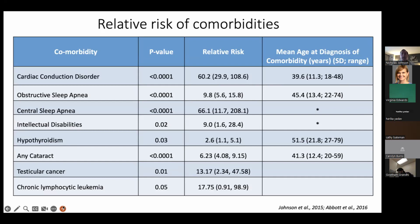If you look at the mean age at which that comorbidity was diagnosed, as it was put into the medical chart, it was about 40, but there's a pretty wide range from 18 to 48 in terms of when it was first coded for a cardiac conduction disorder. Other things you can see, obviously sleep apnea, as we talked about, quite high, either central or obstructive. Cataracts you can see. And in this population, the risk of cancer was testicular and chronic lymphocytic leukemia. Other studies have looked at different kinds of cancer, and it tends to be reproductive tract: ovarian, uterine, testicular, although GI, breast, and brain cancer have also been reported in different epidemiological studies.